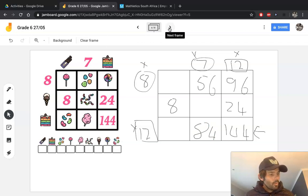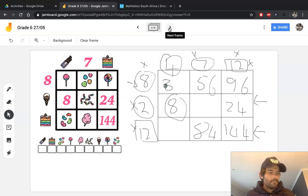Okay, what over here multiplied by 12 is going to give me 24, and that's going to be 2. Then I know that 2 multiplied by 4 gives me this 8. And then I've got 8 multiplied by 4 to give me 32. 12 multiplied by 4 to give me 48. And 2 multiplied by 7 to give me 14 in the middle.